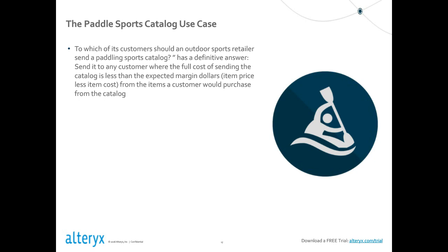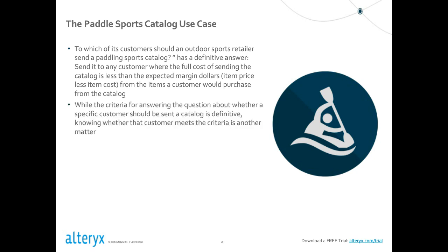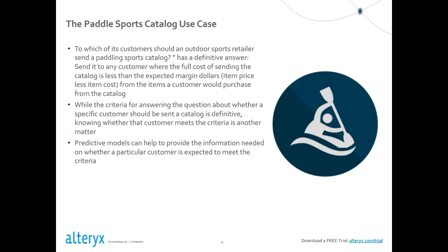That's a great criteria, and it answers the question precisely, but the real trick is we don't know a priori which specific customer should be sent a catalog. We know what the criteria is for whether or not we're going to send it to them, but knowing whether or not a particular customer meets the criteria is a completely different matter. In order to begin to address that question, what we're going to need to do is develop a predictive model based off of available information that will allow us to estimate or predict the likelihood or the probability that that particular customer is going to be worth sending the paddling sports catalog to.